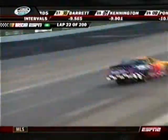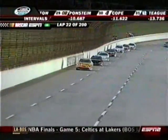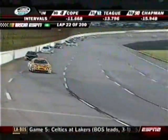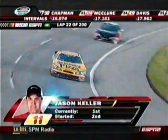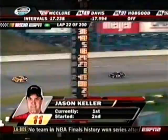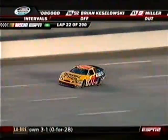This team is just ecstatic right now, high-fiving each other. They showed up here. This is the first time CJM has ever been at this racetrack. His team showed up with a fast race car. Jason was disappointed after qualifying today. He thought he had the car for the pole. He left a little bit out there, but guys, he's making up for it right now as he leads this race.